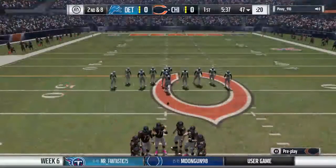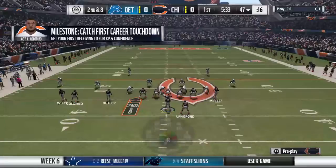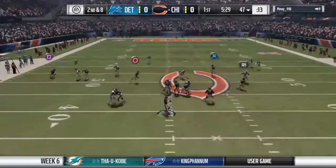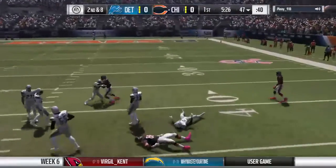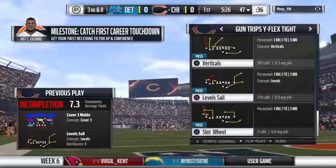Let's see what the offense comes with here, 2nd and 8. Here we go now. From the shotgun, he'll look to throw. And incomplete there. A nice hit. Jars the ball free and brings up third down.